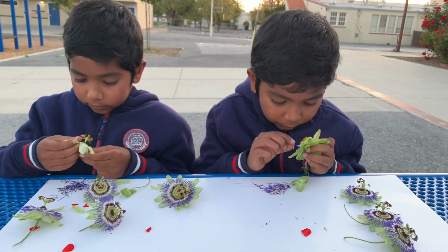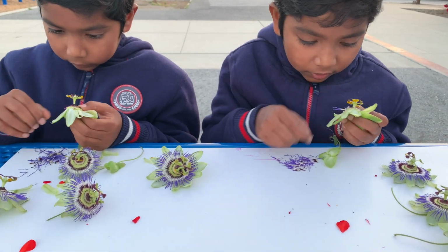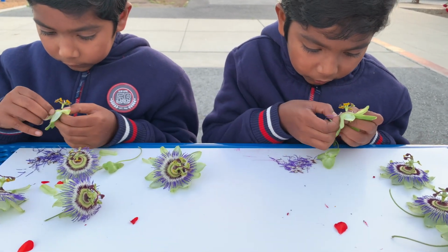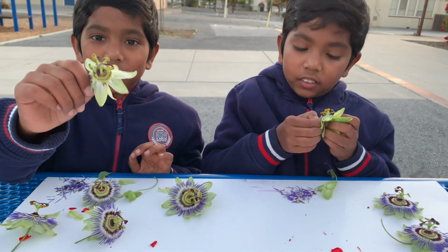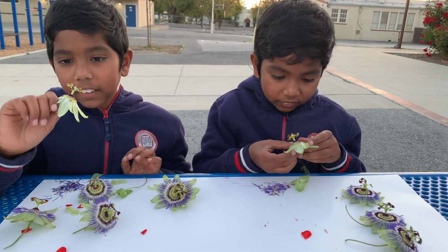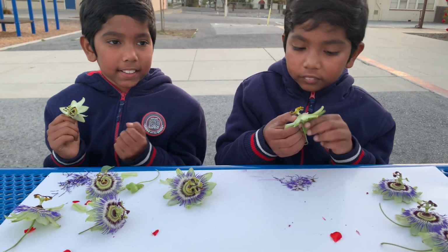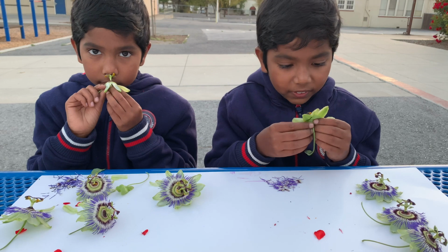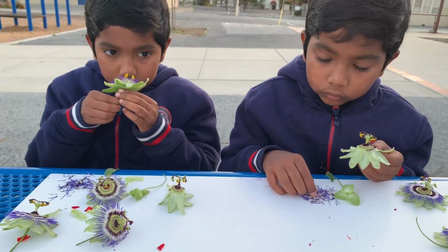Let's see, 1, 2. Okay, and 99. So this is what it looks like without the power. 100. Well, yes, got 100. Wow, it looks different without the Kauravas.